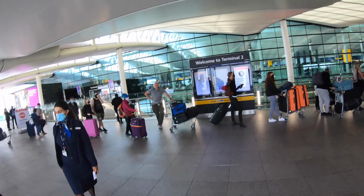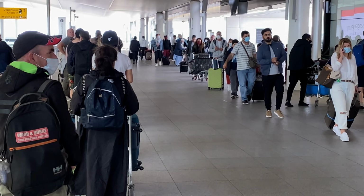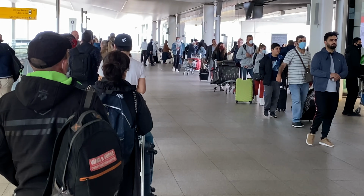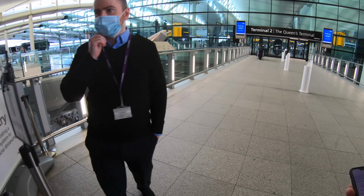So Iceland's open, the country that is, not the supermarket. So we're going to check it out once we've got through this massive queue to get into Heathrow, that is. Heathrow are enforcing strict boarding pass checks before you enter the terminal building. You're only allowed in within 4 hours of your flight departing, something which caught many people by surprise.